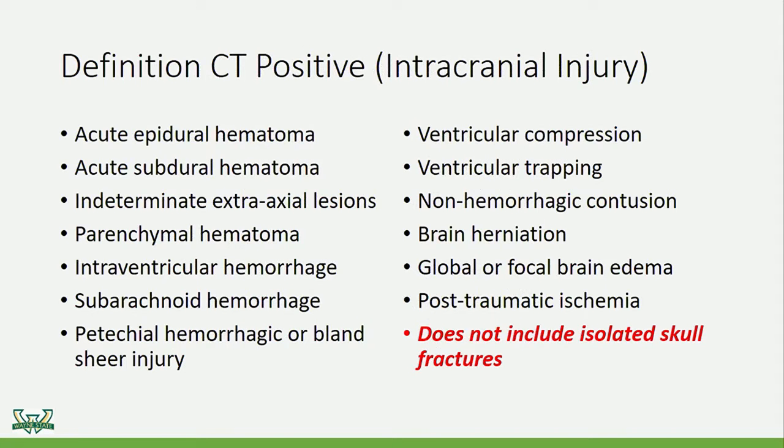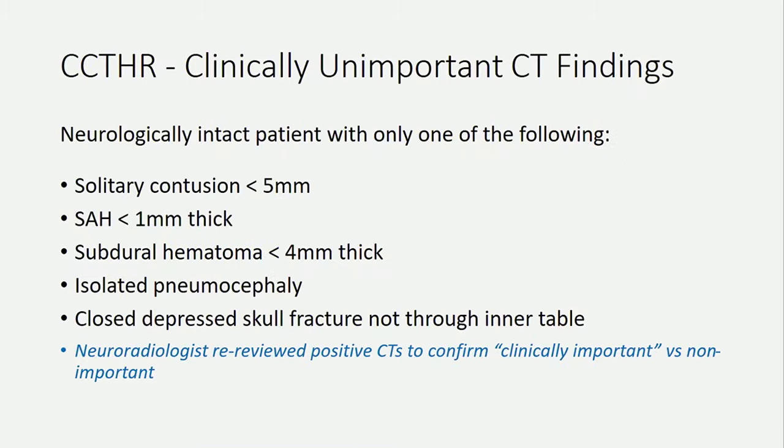We defined pretty much any intracranial traumatic hemorrhage as positive and also looked at some other things such as non-hemorrhagic contusions, herniations, edema, etc. We did not include CT findings of isolated skull fractures as a positive CT. We also did a sub-analysis where we looked at clinically unimportant CT findings as determined by the Canadian Head CT rule, and we had a neuroradiologist re-review all positive CTs to be sure that our assessment of this was correct.